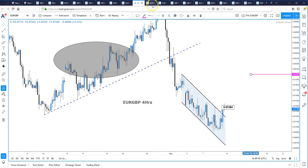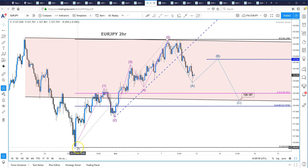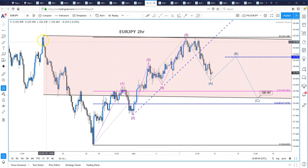Euro yen, again, a 5-wave count to the upside, stalled, reversed close to a previous swing high. I now believe that we're in a choppy ABCD formation to the downside. If we look inside legs here, we can see 5 waves. So 1, 2, 3, 4, 5.